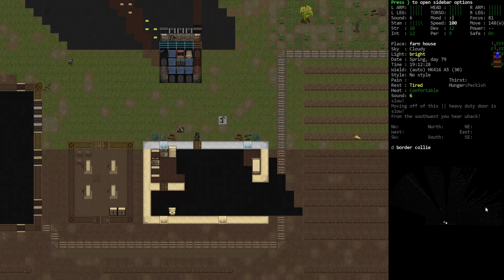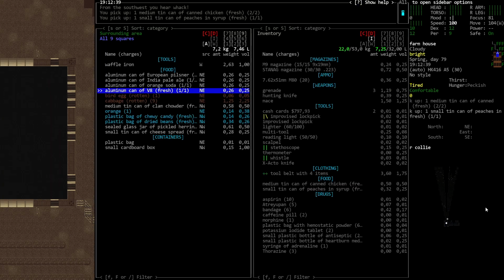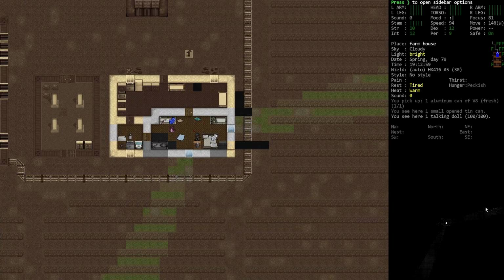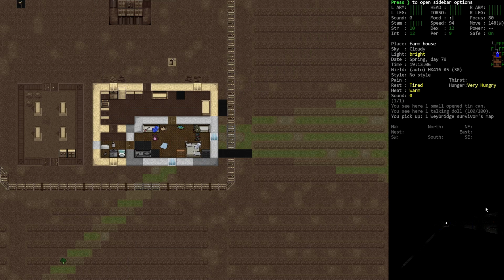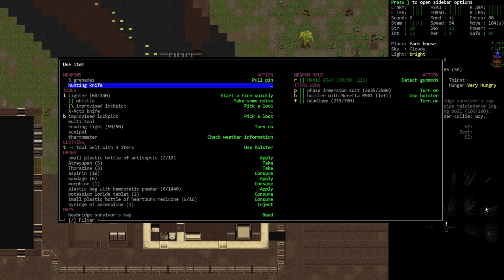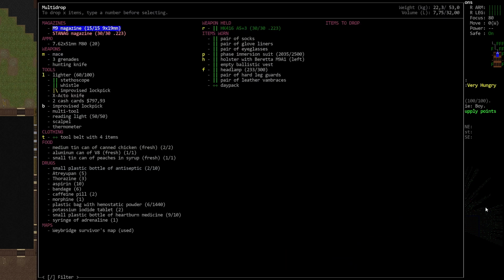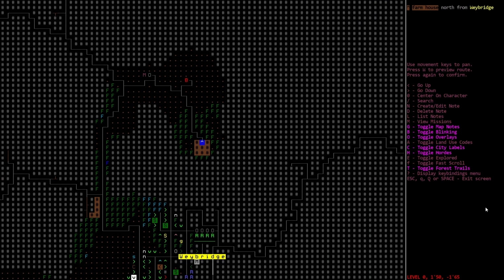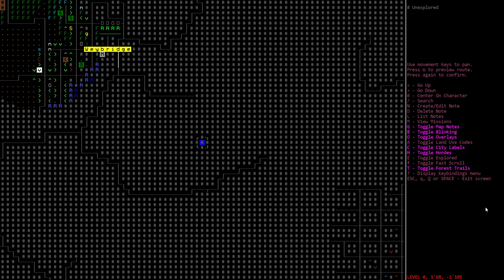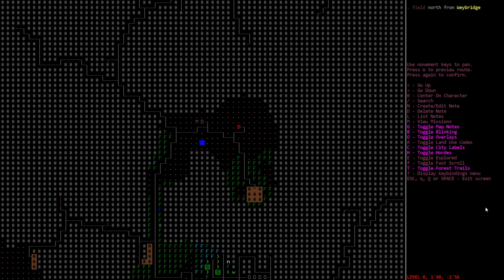Let's take a look inside the house really quickly. A Weighbridge Survivors map. That is probably the only interesting thing in here. Let's read that. You add roads and possible supply points to your map. And at this point it's being used and we can drop it. I think it was just about Weighbridge, and we knew most of the stuff about Weighbridge. Yeah, that didn't add a lot.